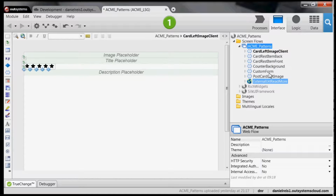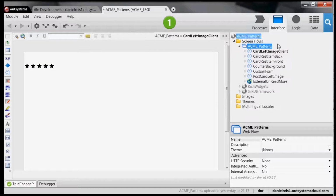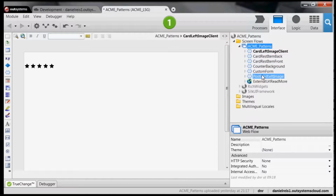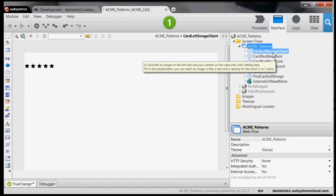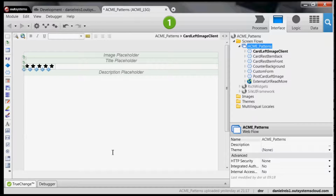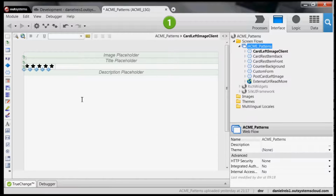So every one of these patterns you can use in the future in another application with a different style for the Acme patterns. It depends on the ownership and the architecture of your company, but sometimes imagine that this card left image starts to be needed in other applications of this company. So the most common thing is, after that, you remove this pattern from this space and put it in another level, a donor level, so it could be consumed by other teams. So in different levels you should have different patterns in space.